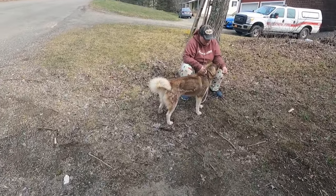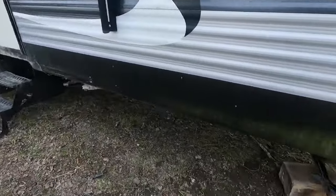Lifey's out brushing the dog. As much as I can.